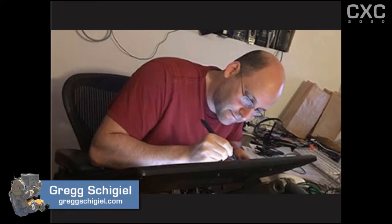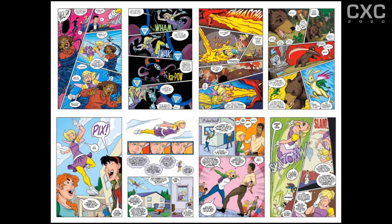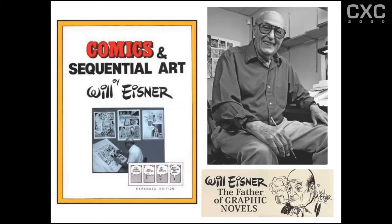I am a cartoonist, graphic novelist, comic book artist. These are my graphic novels. Here's some interior pages so you can see the kind of work I do. I also, for many years, was a regular contributor to Spongebob Comics. Here's a bunch of Spongebob Comics covers I did. Maybe you've seen some of those. The thing I want to talk about today is using art to tell stories, comic storytelling.